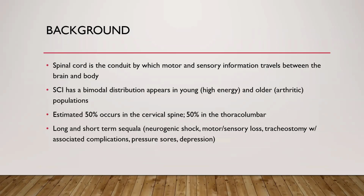And in the topic we're talking about, injuries of the spinal cord, a lot of times it's a bimodal distribution. It can occur both in young and in older adults. The difference between the two is based upon the etiology. In the younger population, it's usually due to high-energy injuries, for example trauma, motor vehicle accidents, as well as gunshot wounds. Whereas in the older population, usually arthritic or bone quality issues are involved that can cause fractures or displacement that can impinge the spinal cord.